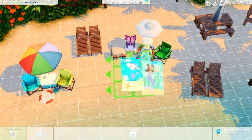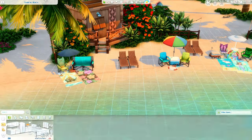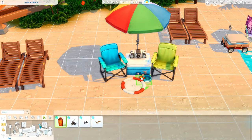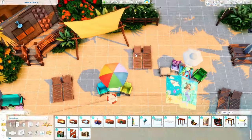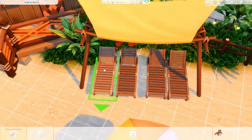I make that a little area that has a little tent above it. Not really a tent, but you guys will see. Once we get over there, I'll show it to you guys. It's one of those things. I end up putting that there, and here I am moving the lounge chairs.